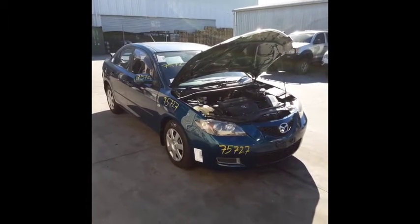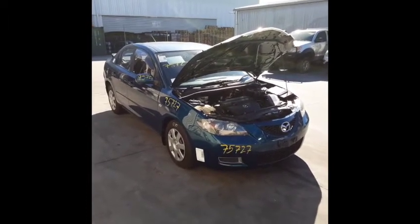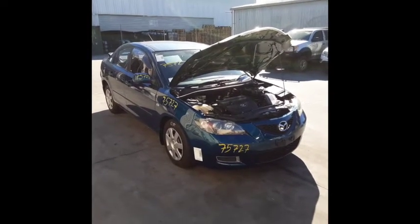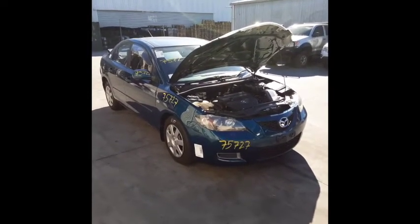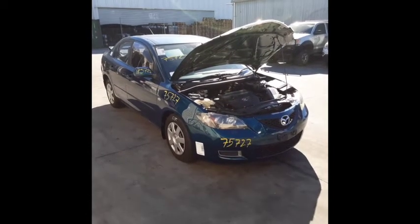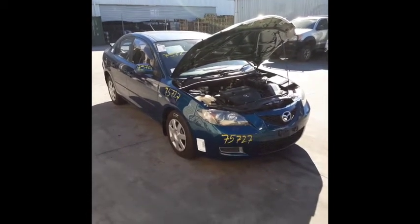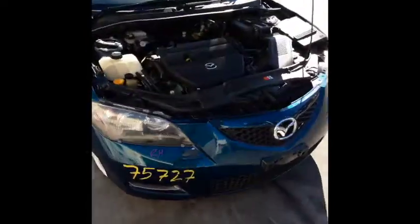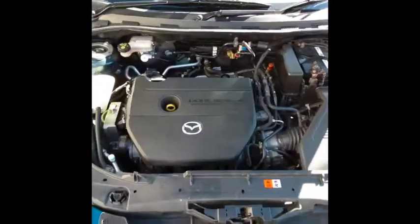Our phone number is 07384813882, and today we have a 2006 BK Mazda 3 Neo sedan, stock reference number 4603. This shape runs from the 7th month 2006 through to the 4th month 2009. It has an LF 2-litre 4-cylinder petrol engine backed by an automatic front-wheel drive transmission.